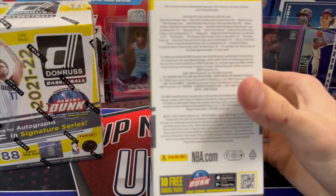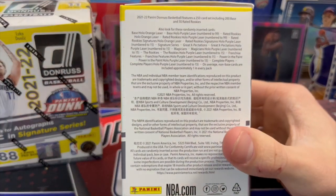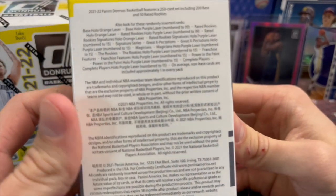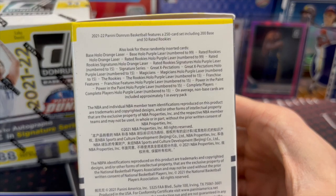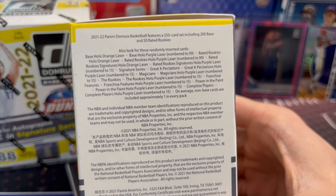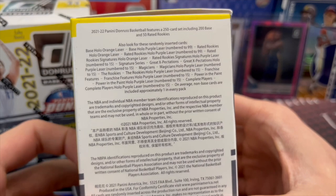But honestly, these things, Donruss, the hobby stuff, they don't make as much of, it seems, as other products. Yeah, that is very true. It's not like Hoops where they just kind of run the presses on this stuff. And the retail also seems to dry up pretty quickly. Yep. But they definitely make more of the retail.